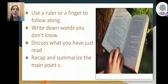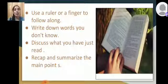Okay, write down words you don't know. Discuss what you have just read. Recap and summarize the main points. Recap, it means you will have to recap, or you will have to revise whatever the points you have read.